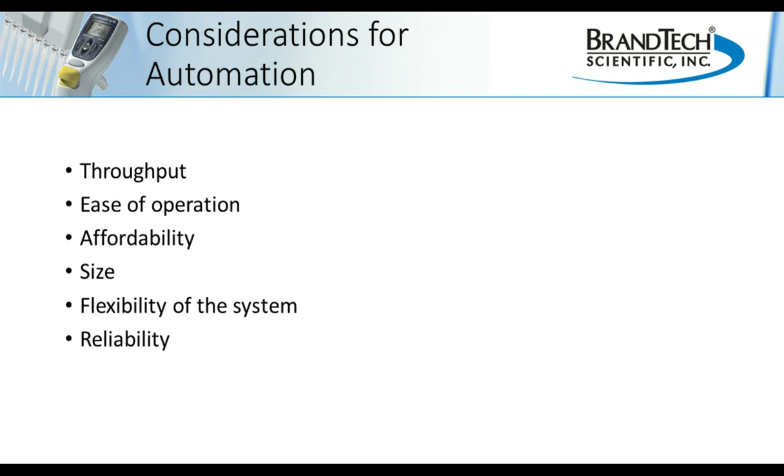System flexibility is also important to consider. If you foresee your laboratory having changing and evolving needs, you'll want a system that can be upgraded with ease. You may also want it to integrate with other laboratory equipment. Lastly, as with all equipment purchases, you'll want a reliable system that gives you consistent results without breaking. A broken instrument not only costs money to fix, but it costs time.